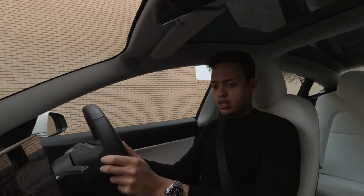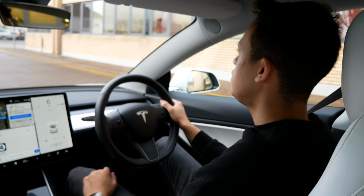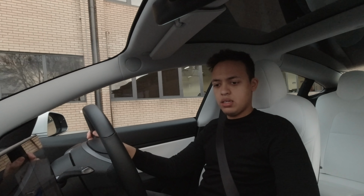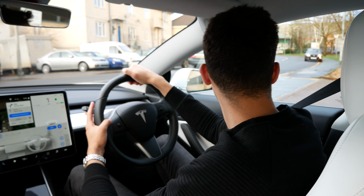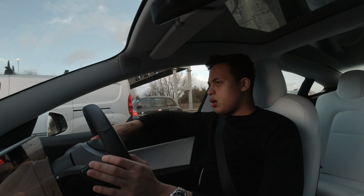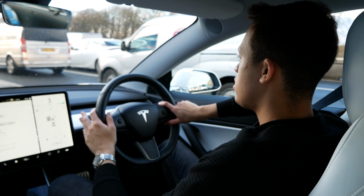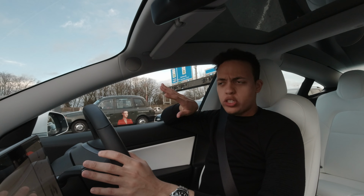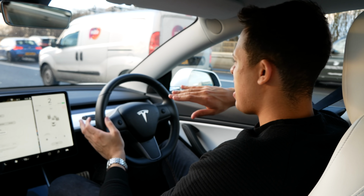Now, obviously, this has a very minimalist design in here, and I need to turn the heater down. How do you turn it down? Because obviously it's all controlled on one screen. It's actually quite tricky. For the first five minutes in the Model 3, all I can say is that it's very quiet. I can't really hear any squeaks or rattles, but to be fair, I haven't gone over any potholes, so that's more to report later on.